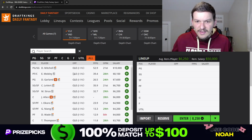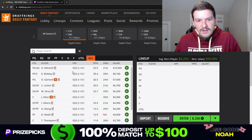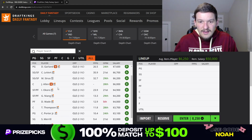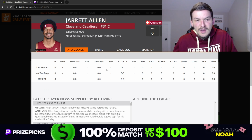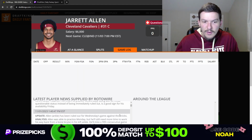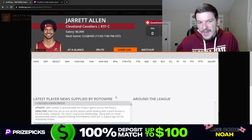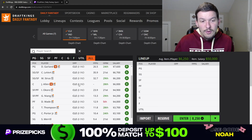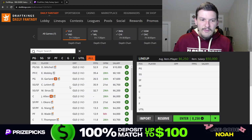Maybe Garland at $7,600 I could see playing, assuming he's fully healthy and not limited or anything. I could maybe see going to him. But LeVert's overpriced now. If we assume Garland's back, Max Strus is way overpriced. Maybe Jarrett Allen at $6K you could play. This is a pretty good matchup for him. Don't know yet if he does play, or if he's going to be on a minutes limit. We don't have any information on that yet. I think if Jarrett Allen is fully healthy and not limited, I don't mind going to him at $6K. But right now, it's kind of a wait and see for Cleveland.